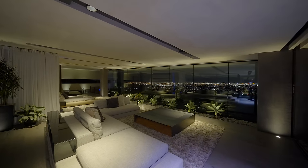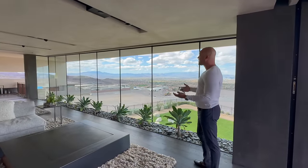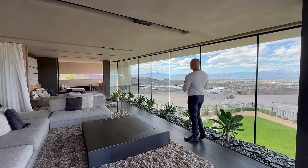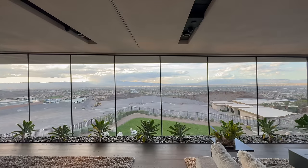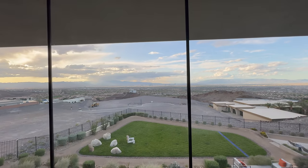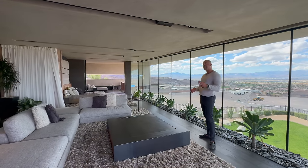Okay, we have hardwood flooring through most of the upstairs, but clearly, look at this. We have a 35-foot glass wall. This is sensational, and I mean, this is the showstopper. So this is called the Sky Suite, and many people actually prefer this to the primary suite downstairs. Hey, 25 million, you can have it either way you want.